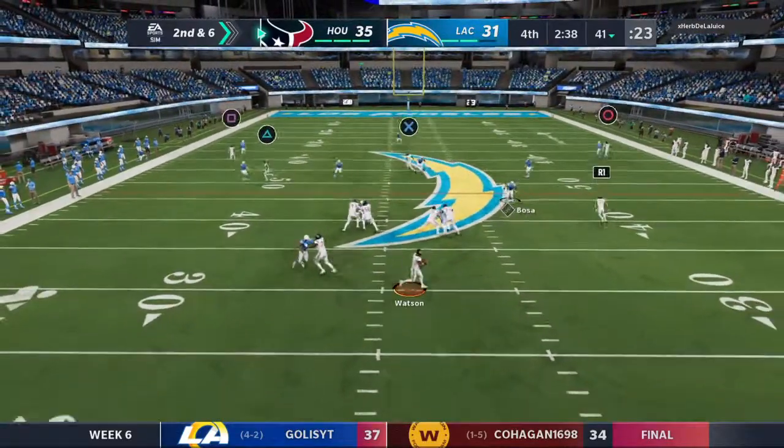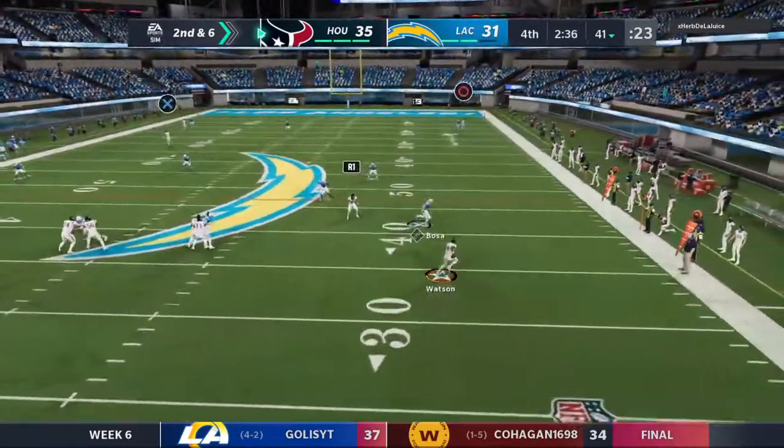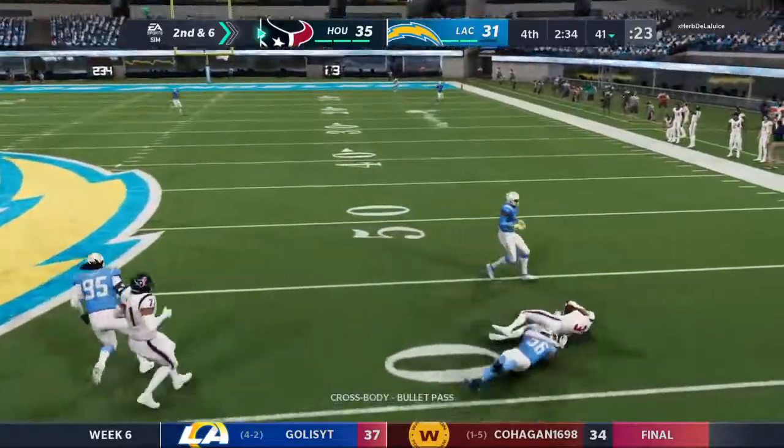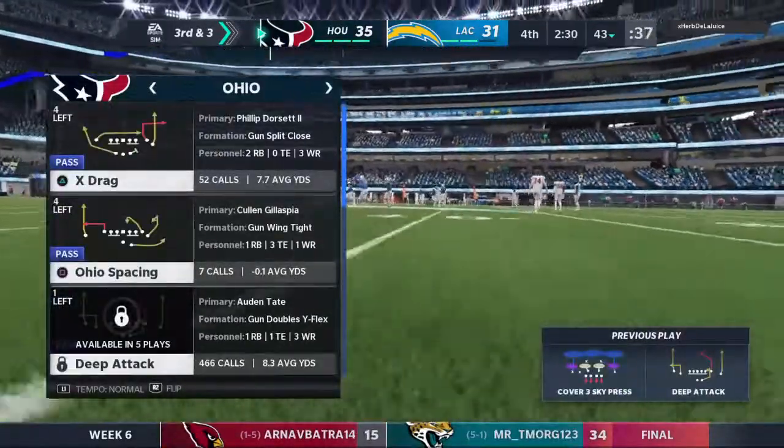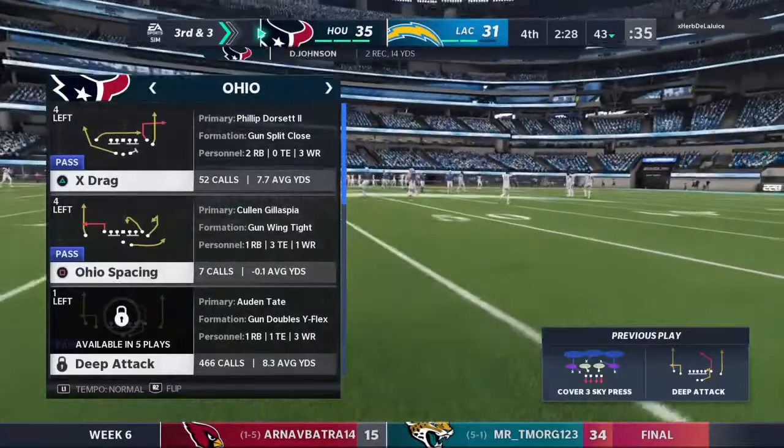A shotgun snap for Watson. Flushed out right. Looking for his running back, and he's got him. They'll get a couple yards on that one. And just like that, it's third down.